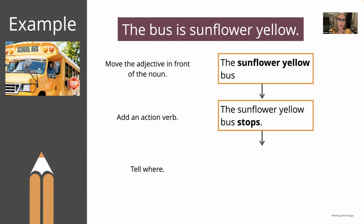So then we work on adding an action verb. The sunflower yellow bus stops. Perfect. That is a complete sentence, but it's short. And I don't know about you, but I want to know more, right? I want the sentence to keep going.